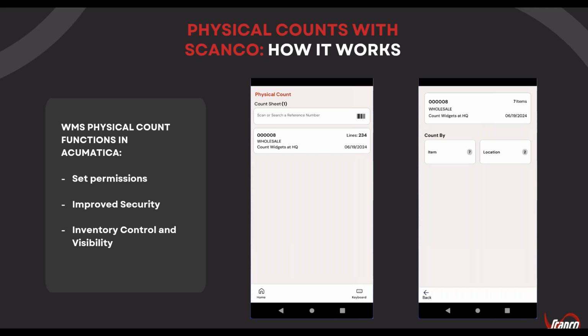So physical counts with Scanco's warehouse management system and how it works. So this is actually a picture of what our scanners look like when you're using our system that integrates into Acumatica. You can see it's very user-friendly. In Acumatica, you have the ability to set permissions. Permissions will follow how you prepare the physical count. So if you're only designating to count specific items or specific locations, the scanner is going to validate the entries and make sure the employees aren't going beyond what you have put in the system.